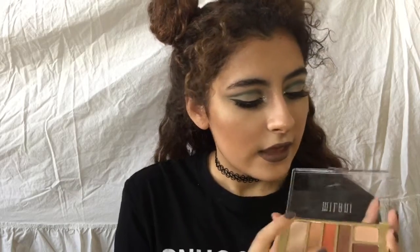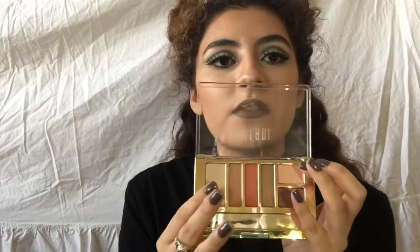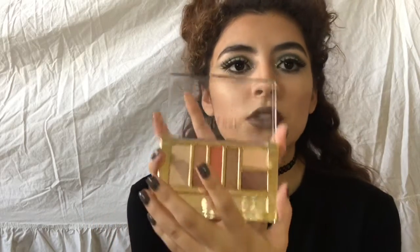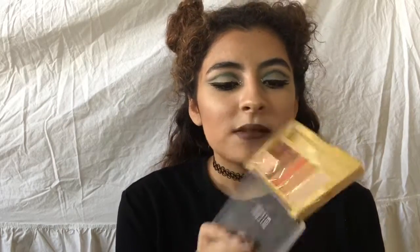I feel like this one and this one I don't use that much because this one is kind of glittery, not much kickoff comes off from that. But these mattes, like these 3 and this one, are so good. I love the mattes in here. This one and this one, I use all the time. I really recommend it if you want a little drugstore eye palette that's good but affordable. This is like $9.99, I think, $10.